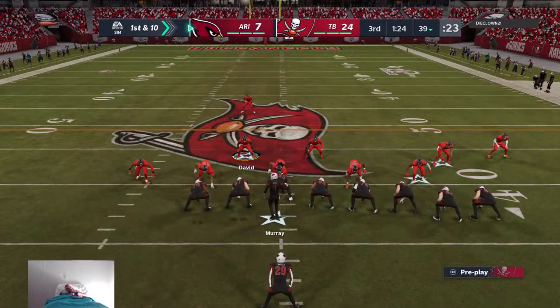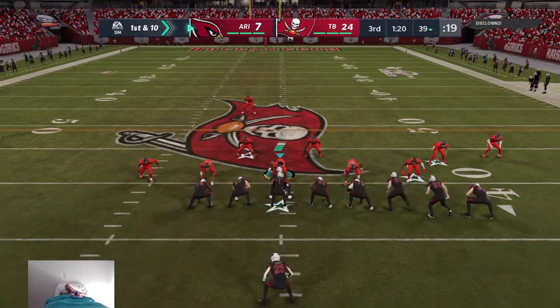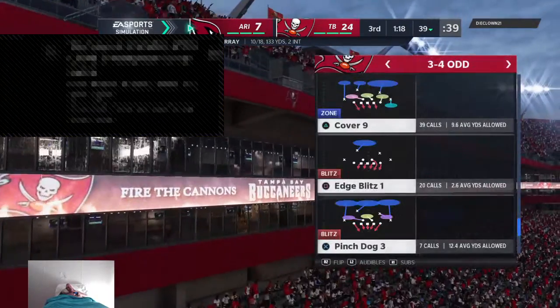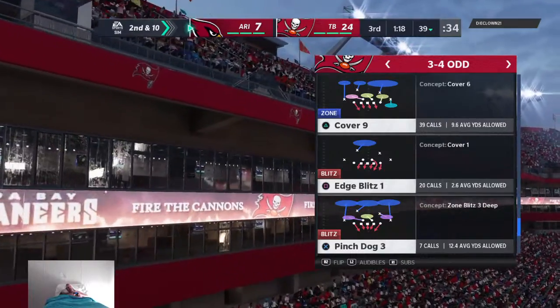First and 10, and they've got 3 tight ends out there. A jumbo package look. Here's Murray. And that is incomplete. He couldn't hold on through the contact. Brings up 2nd down. Another attempt, another incompletion.